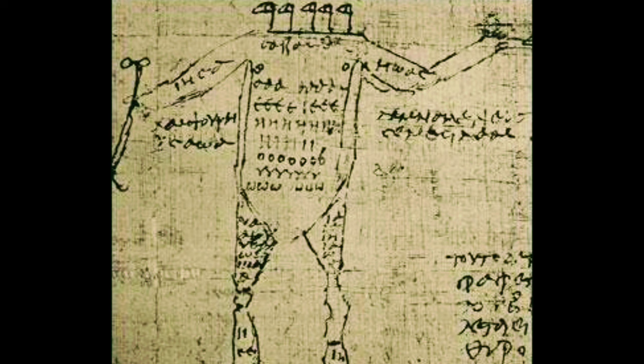It's not just the magical papyri, which are really important and a tremendous source because of the manuals, but still it's really basically a small slice of cake.